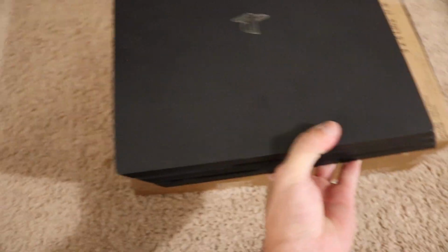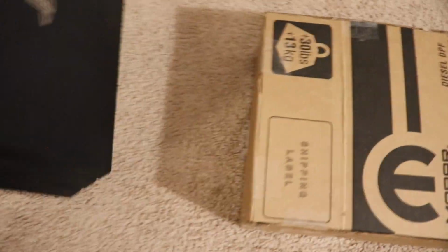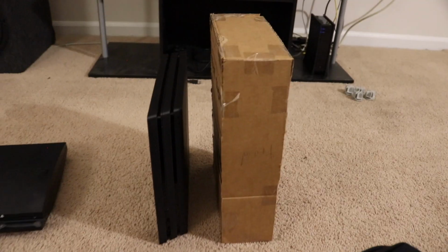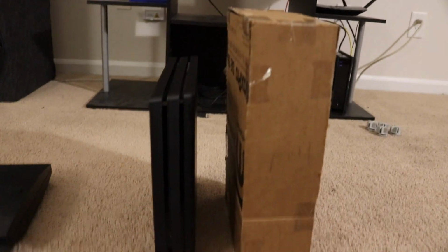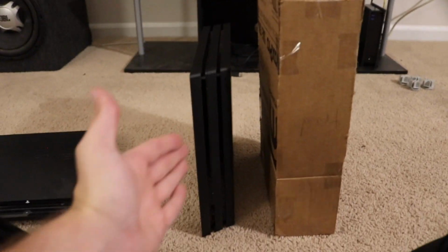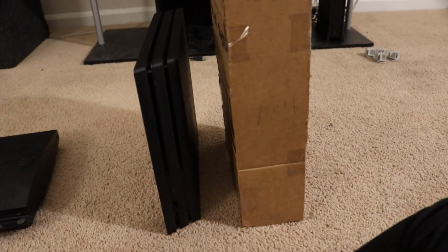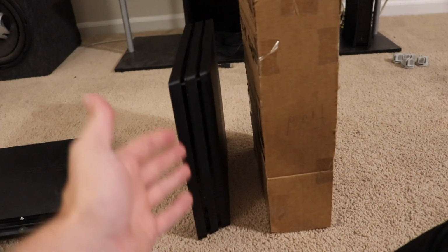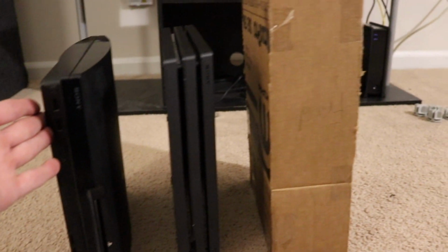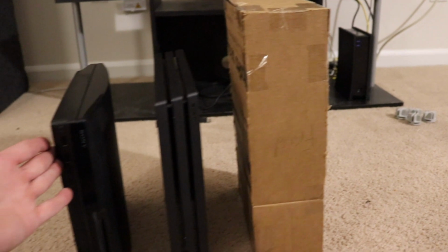Quite a bit bigger. You can basically put that on top and have that little extra bit there. If we stand them up, they're also quite a big difference. However, one of the big downsides to the PlayStation 4 and the Pro is the noise. It is like a freaking jet engine, and everyone that has a PlayStation knows it. Even if you don't want to admit it, it's loud. That's the reason behind the giantness of this one.